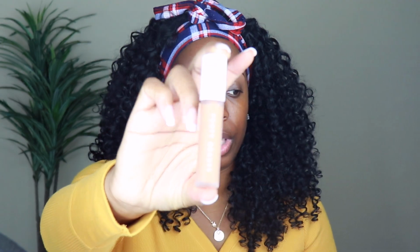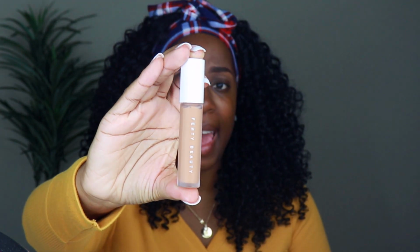Yes. Okay, so the concealers are $26, and the setting powders are $32. She dropped 50 concealers and 8 setting powders, so I'm here for that shade range, honey. She kept with the same trend of the frosted glass bottle as she did with the foundations. This is what the concealer bottle looks like. It has 8 milliliters or 0.27 fluid ounces of product.